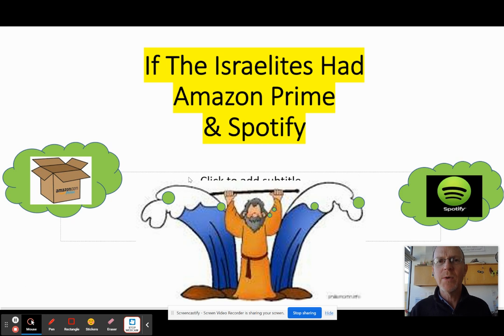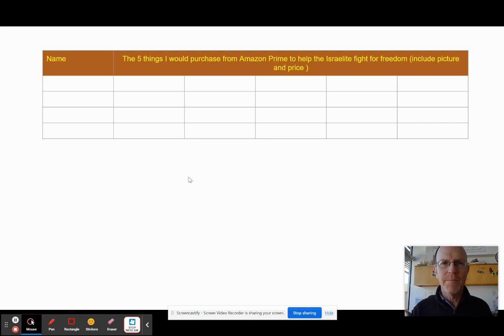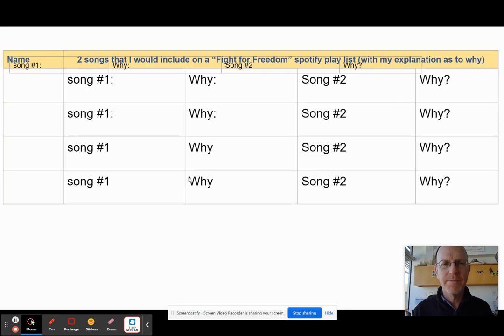that is. Then we have this, if Israelites had Amazon Prime and Spotify. On this slide, show me the pictures of 5 things from Amazon Prime that might help Israelites with freedom. Include the picture and the price, and write your name so I know that you did that. That's your task number 4 for the day.